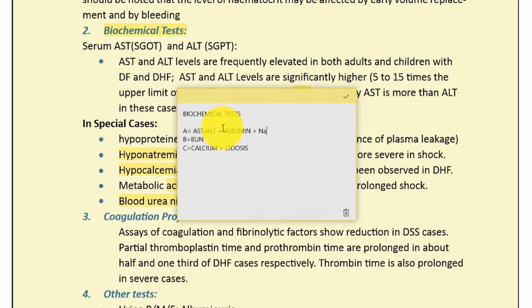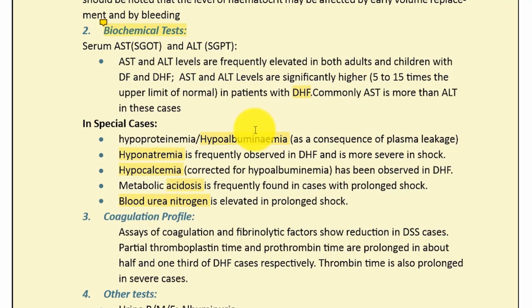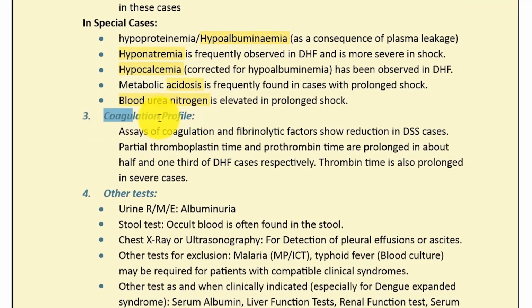So the biochemical tests, along with the coagulation profiles. Once again, the assays for the coagulation and fibrinolytic factors show a reduction in DHF cases. Partial thromboplastin time and prothrombin time are prolonged, meaning the PT and APTT, in one half and one third of the DHF cases respectively. Thrombin time, the TT, is also prolonged in severe cases.